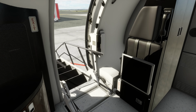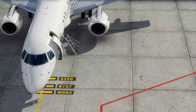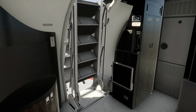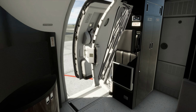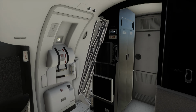Seriously, modeling these air stairs took hundreds of hours. I had to figure out exactly what the proportions will be so that it perfectly folds into the fuselage and then is stowed into the galley right here. All right, let's close the door. And now let's go into the cockpit.